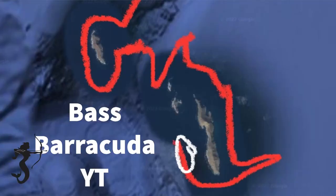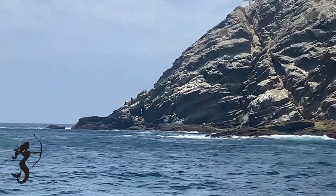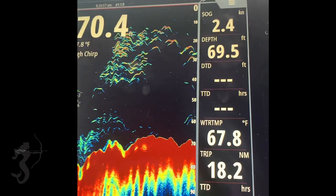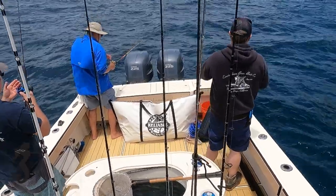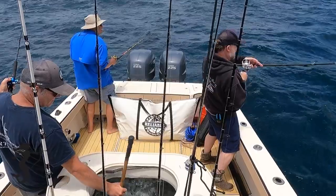Once we got around to the windy side of South Island, there was so much life. There were birds diving, there were seals, there was a lot of activity. Really crappy weather, but the fishing ended up being off the hook. It was great back here. I wish we'd have been over here the whole day, honestly.